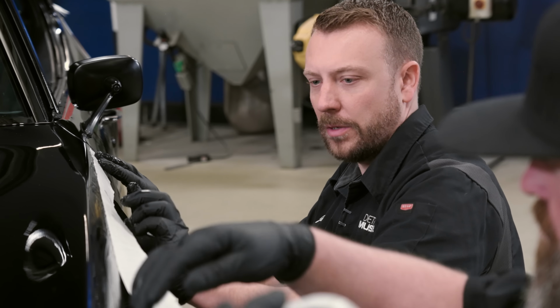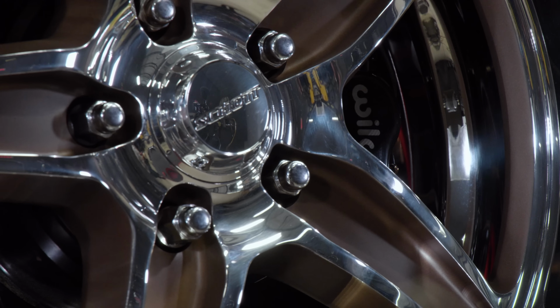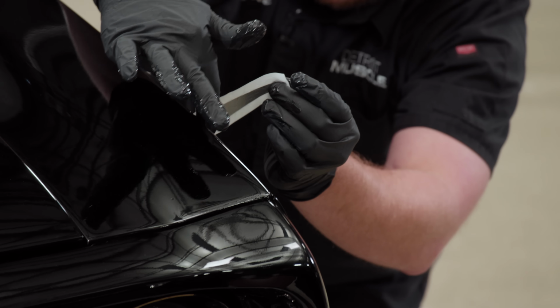Go ahead and layer up there, big guy. So we asked them to modify the design just a little bit to accent the bronze on our wheels. Don't stick, I'm not ready yet.